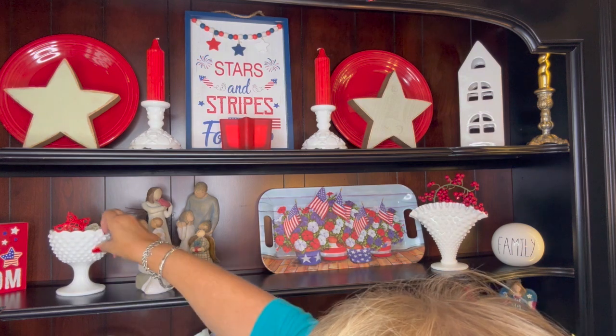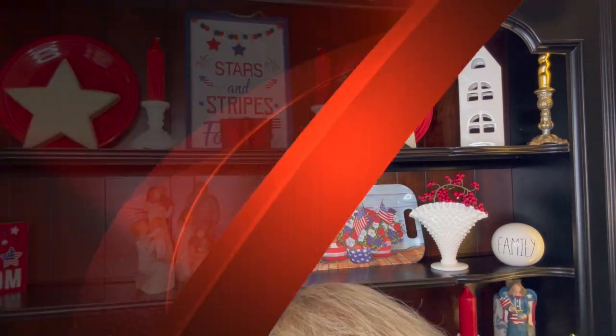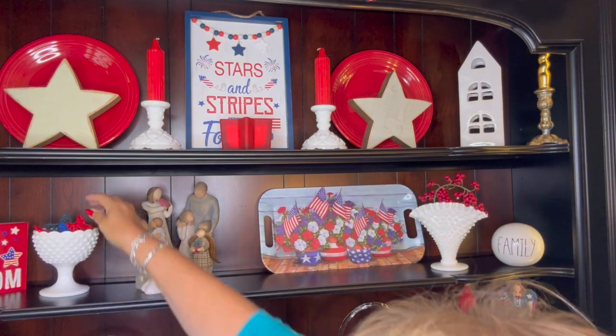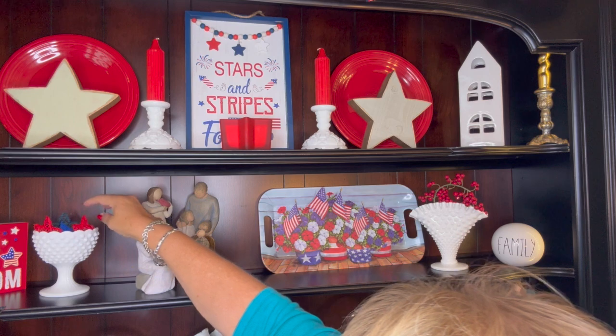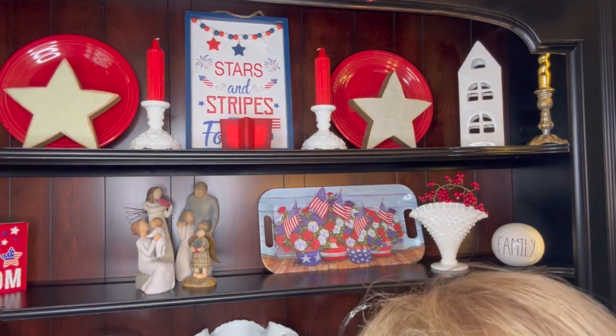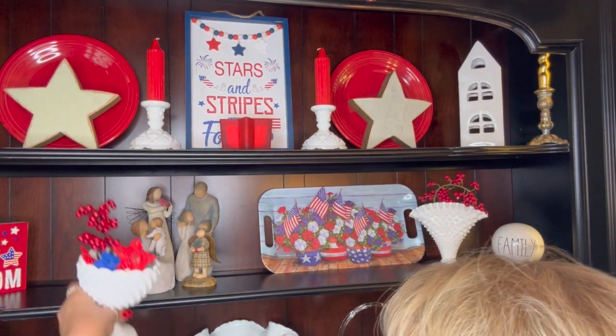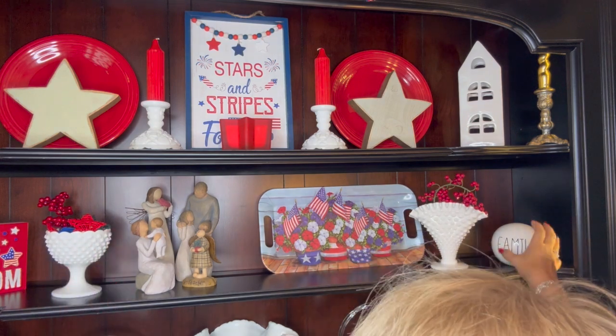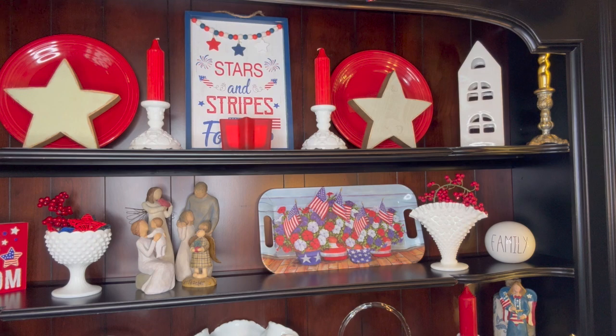Hang on. There, there we go. I think that looks cute. Just something very, very, very simple. And I do have to add some red berries to it. Just very simple. It doesn't have to be like in your face busy.